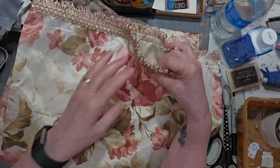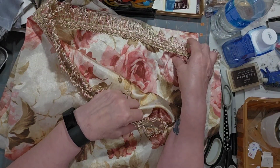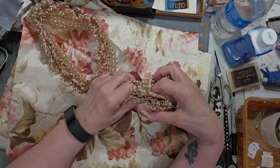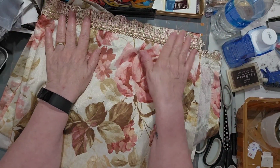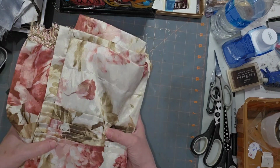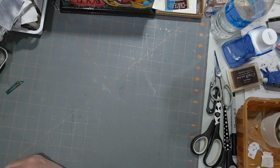So for another 99 cents, I picked it up because I wanted the trim. And that was the only reason I really wanted this. And for 99 cents, well worth it for 2 yards of trim. I go through lots of this kind of trim. So that's it for the fabric.